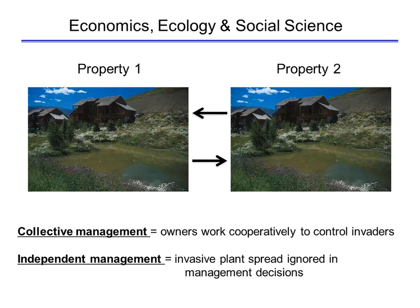And so collective management says that owners work cooperatively to control invaders, because that potentially could provide a better management strategy. Alternatively, property owners could manage their invaders independently. So in this case, they ignore the notion that there's invasive plant spread among different properties, and instead, they just have management decisions that are based solely as a function of the number of invaders on their property alone. And they don't take into account the fact that you could have spread from one property to another.